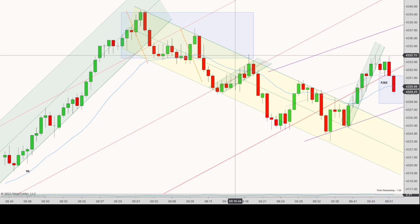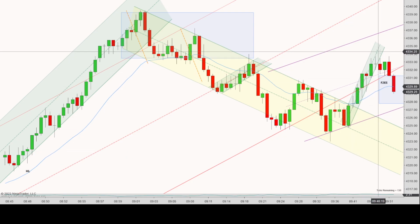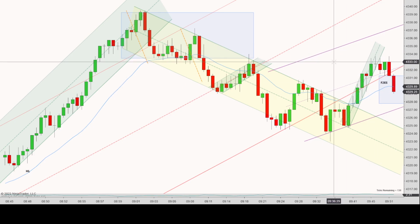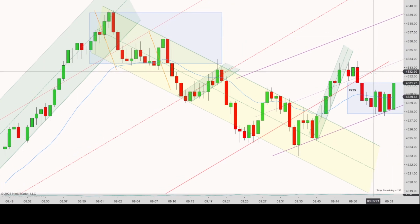If you took a short, then you're believing that it's going to test the lows of this yellow one, and this green one has played out because it broke out and technically it made a matching high. But that's a lot of conflicting information coming in from both directions, which makes it very hard for me to push for one way or the other. So if you took it long, I could see why. And if you took it short, I could see why.